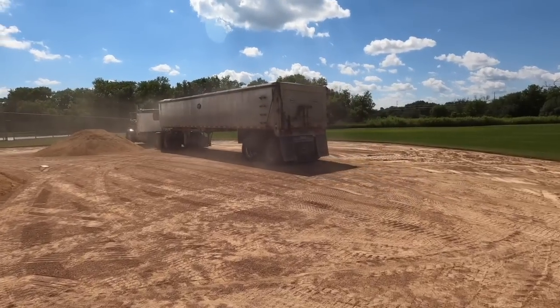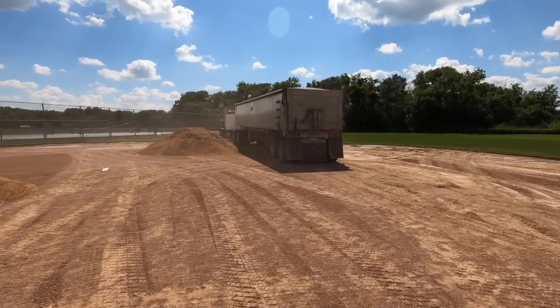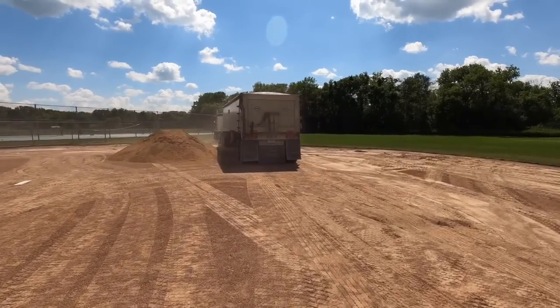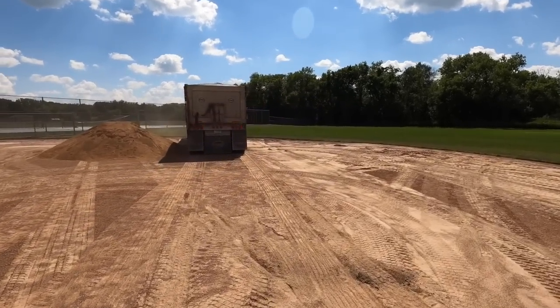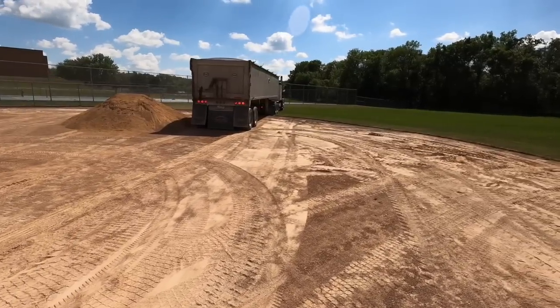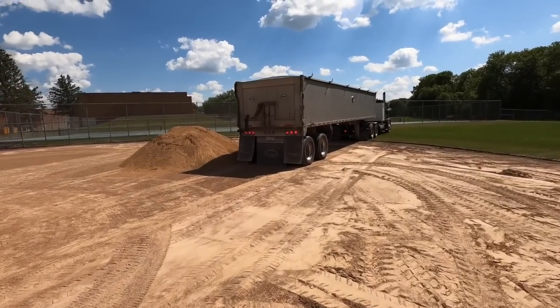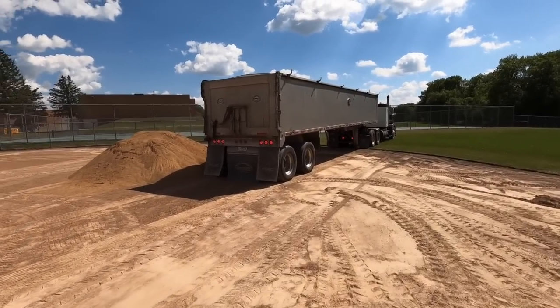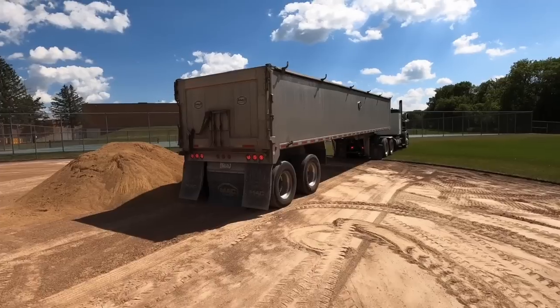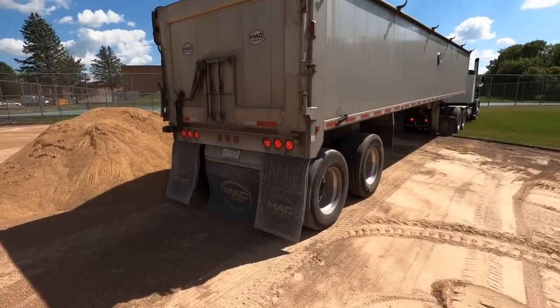To be able to see how these are dumped also. And this really is an ideal surface if you're going to be on a surface. This is it. Nice and level and smooth and hard packed.